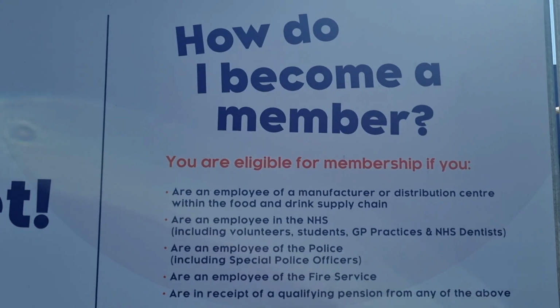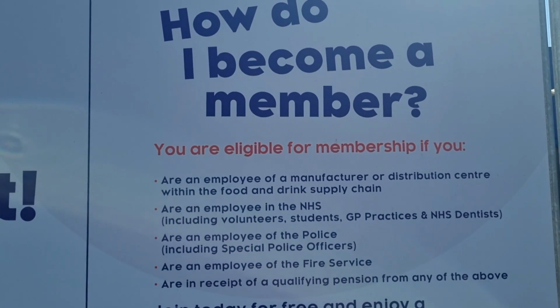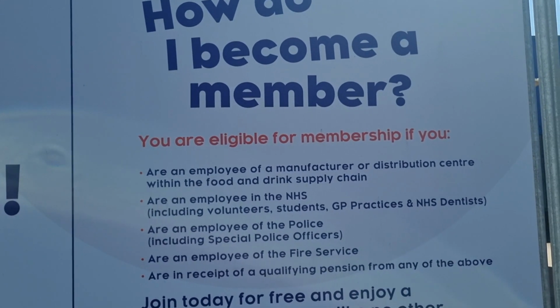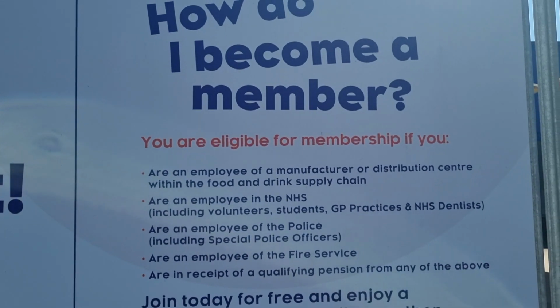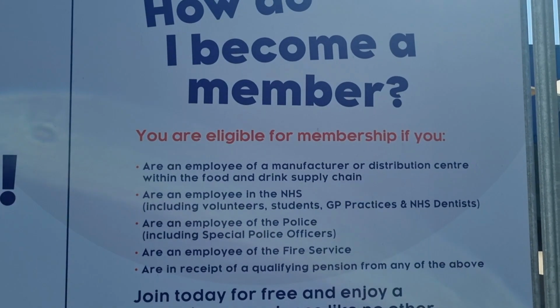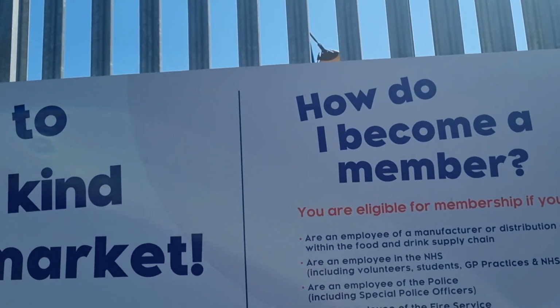You can be an employee of a manufacturer or distribution centre within the food and drink supply. You can be an employee in the NHS, which includes volunteers, students, GP practices and dentists. You can be employed by the police, which includes special police officers, the fire service, or in receipt of any qualifying pension from any of the above or certain benefits. So these are the eligibility criteria.